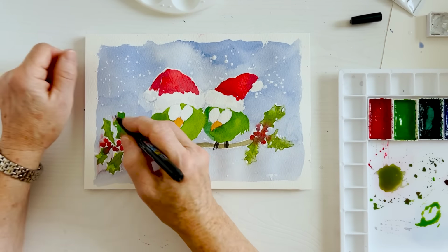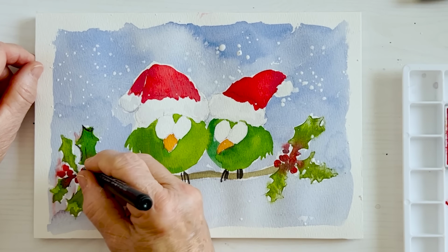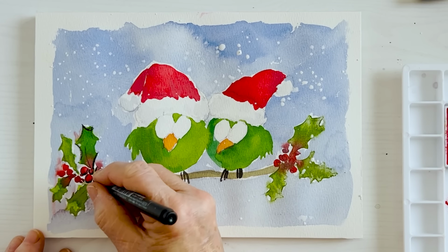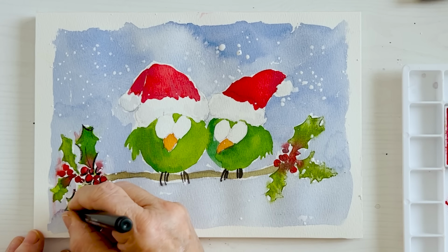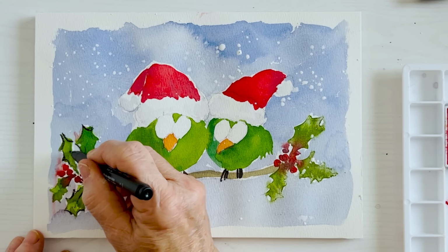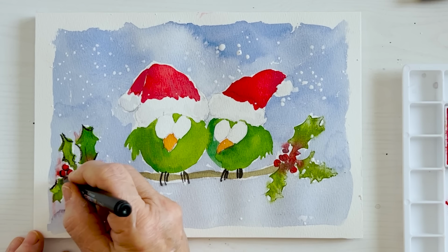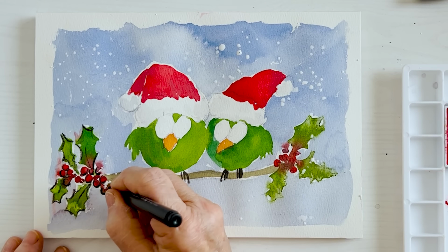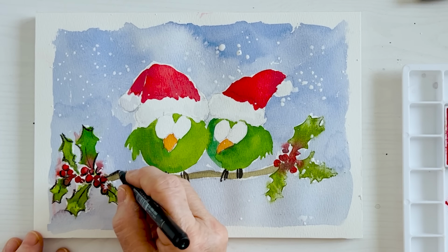Okay, I'm going to start off by going around my holly, I think, just to get the feel of the pen. So we'll just outline the berries and the leaves a little bit. You don't have to do this part of it. If you paint more carefully than I have, then you definitely don't need the outlining. But if you're doing splodgy paintings, you know, sometimes this is what will pull it all together.